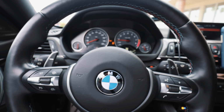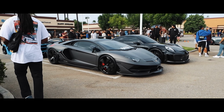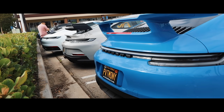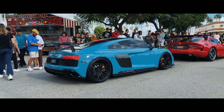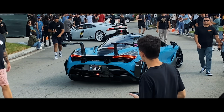So we just pulled up to the event. Let's go ahead and park up and see what kind of cars are at this event. Here we got the M4 parked up. So that was pretty crazy, man. That's the most cops I've ever seen at any event. On top of that, the helicopter followed us for a solid 20 miles after leaving the meet. So now we're just gonna walk around a bit, see what else is here.